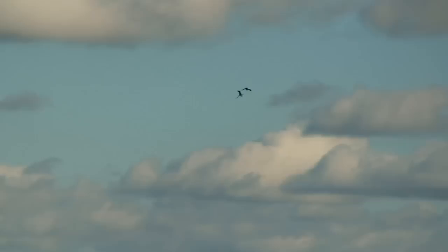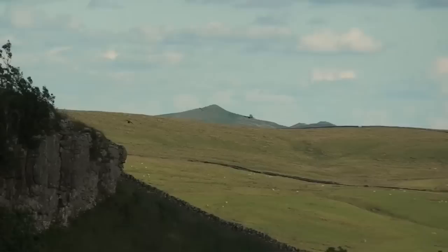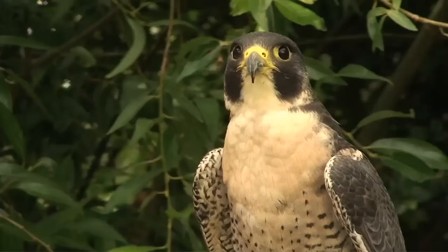We have 9 pairs of peregrine falcons breeding in the Yorkshire Dales National Park, one of which is here at Malham. They are basically varying success rates really on their breeding. The ones at Malham have been really, really successful. They've fledged 35 young in the last 18 years between the different pairs we've had in that time, so that's been fantastic. The population in the country is stable at the moment.